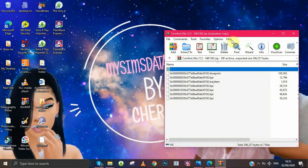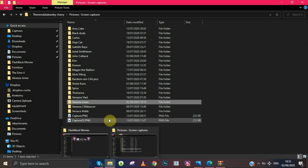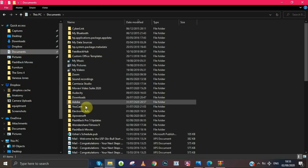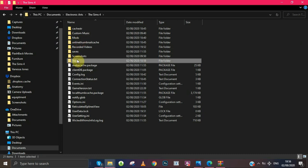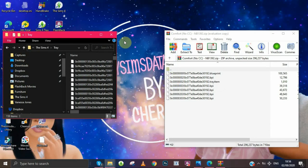So many stuff open. Anyways, what you're going to do now, you're going to go to My Documents, open a folder. You're going to go to Documents. You're going to go to Electronic Arts, The Sims 4, and then you're going to see a list of stuff like this one. You're not going to go into your mods folder like you would for example, for hair, clothes, shoes. You're going to go into your tray folder, right?